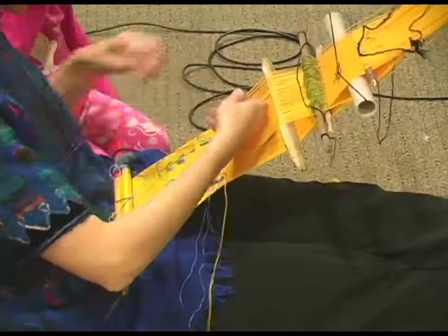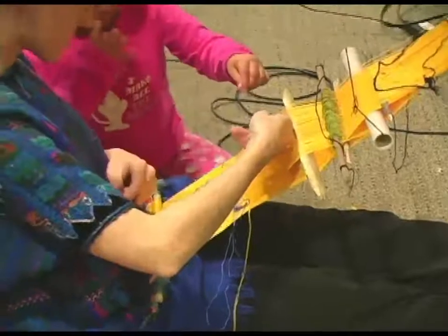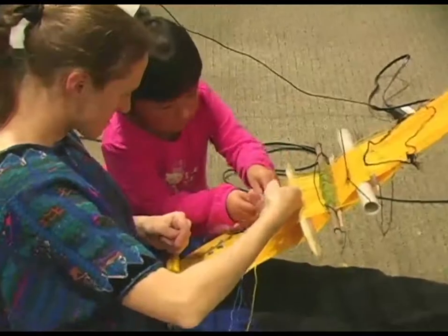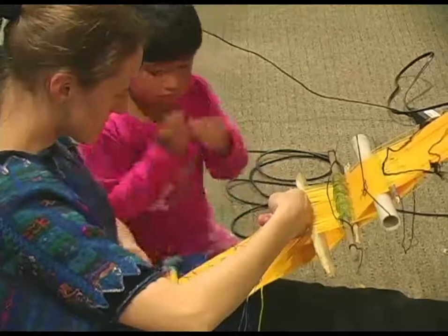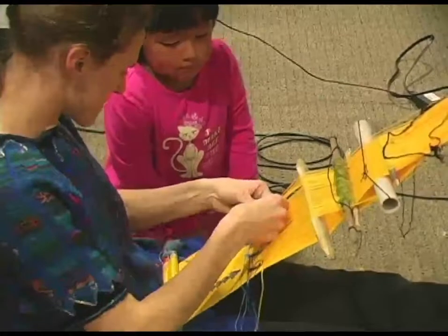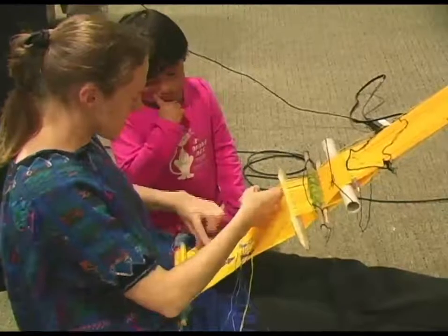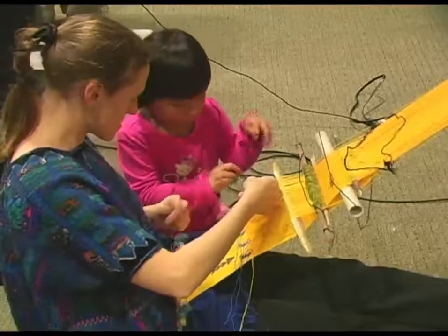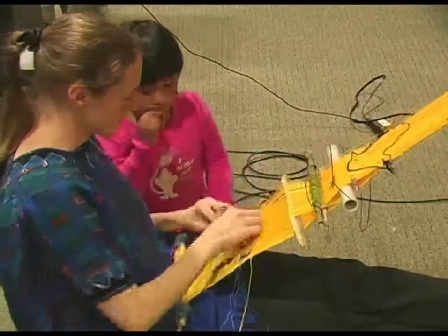Do you want to take that string and put it around for me? Here you go, just take this. Can you push it through there? Push it right through here. There it goes. Good job. Want to do another one? Okay. Can you push this one? Push it through there, just like you did before. There it goes. Good job.